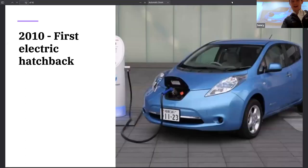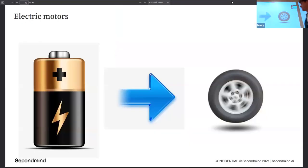And then you've got this kind of horrible looking thing, 2010. That's it for that. The type of electric motor is you have some sort of energy source, a battery, and you convert the electricity into something that spins.